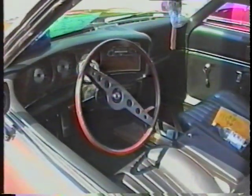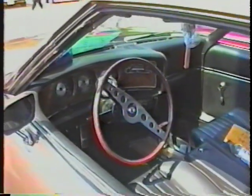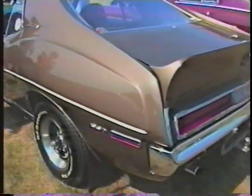What size engine's in the Javelin here? It's a 401. That's the big one for 1971. Is that an automatic? It's not. SSTs pretty much came, from what I understand, as automatics, and the AMXs were the sticks. Oh, I see. So what's the difference, actually, between a Javelin and an AMX? Just the outside trim?